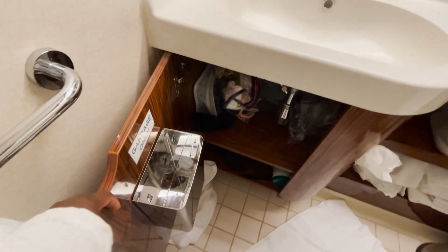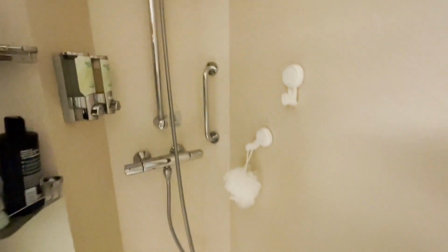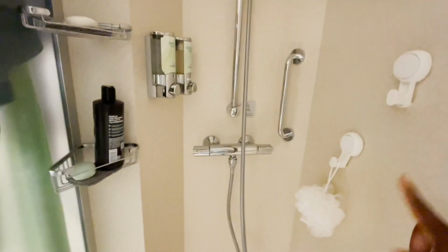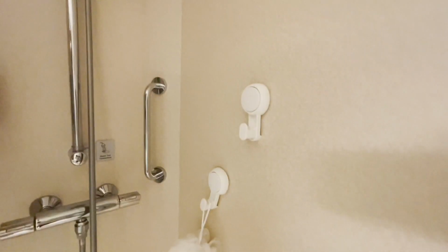I haven't been using this garbage so much because I've stored so much stuff in there, but I've been using that garbage. I like to keep the trash out of the room. And here are more of those suction holders, so that's good. We can put our towels on there, we can put our bath wash things on there, and we just have more things to hang around in the bathtub. So that comes in handy. Not only can you put it on the mirror, you can also put it right inside of the shower.